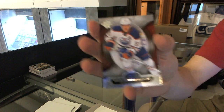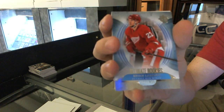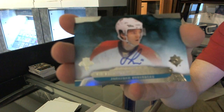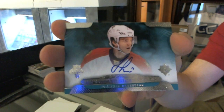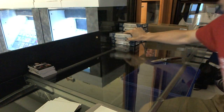All right, base card numbered to 499 for the Edmonton Oilers, Ryan Nugent-Hopkins. Rookie numbered to 499 for the Detroit Red Wings, Brian Lashoff. We've got an Ultimate Signatures for the Florida Panthers, Jonathan Huberdeau. And we've got a rookie dual jersey for the Columbus Blue Jackets, Ryan Murray. All right, box 8.